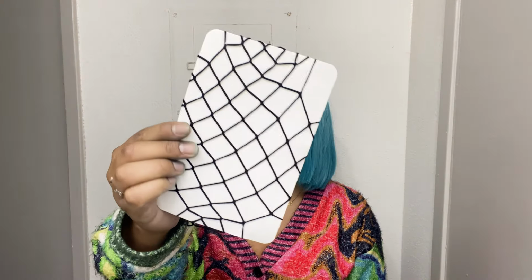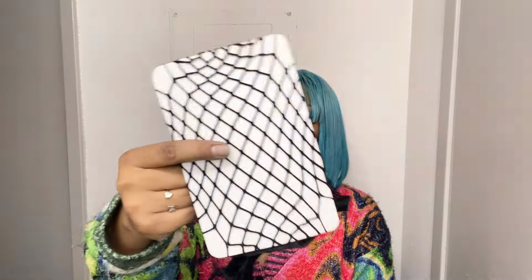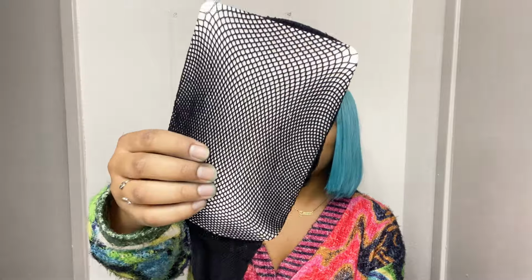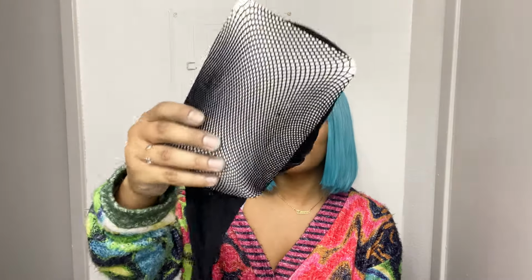Okay, so this is one pair, like this. And then it's another pair. Oh, it's four. Okay. And like this. It's just like the holes are just getting smaller and smaller. And this one, and this one, and the size is one size fits all, so y'all don't have to worry about none of that.